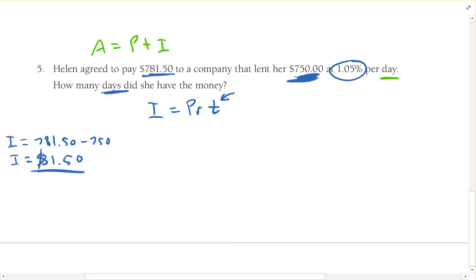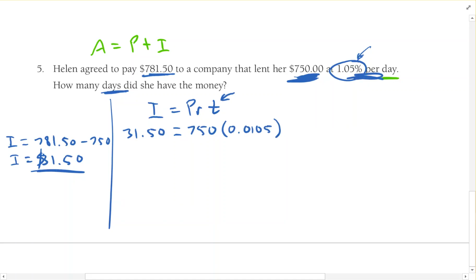Okay, so now I can plug everything in. I'm just going to keep using my formula here, plugging in numbers as I go. So instead of an I, I'm going to put down $31.50 in interest. I'm going to put down $750 for my principal. My interest rate, remember I need to change it into a decimal though, it can't be a percentage, so move the decimal twice or divide by 100. So it's going to be 0.0105. And then remember, since that's in days, then the time that we're going to find is also going to be in days. We don't know what time is yet, so I'm just going to leave that as a T.